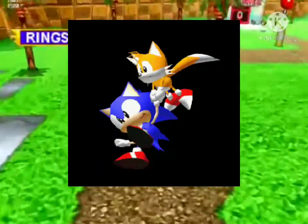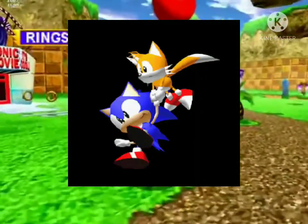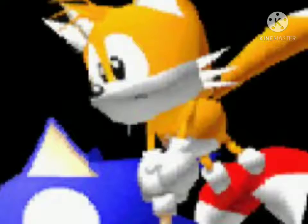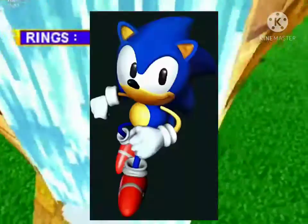Here's some art of Tails flying Sonic around, which is actually something you can do in the Sonic Jam hub world. And if you notice, Tails actually has a very small, easily missable little frown on his face, showing that he's really putting effort into carrying Sonic around. Nice attention to detail. That was just a few of the Sonic Jam images.